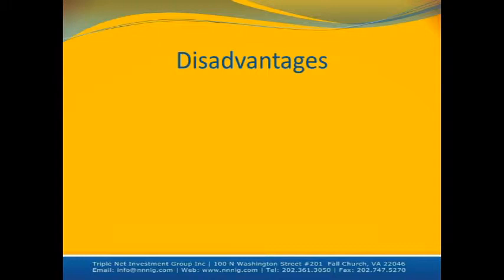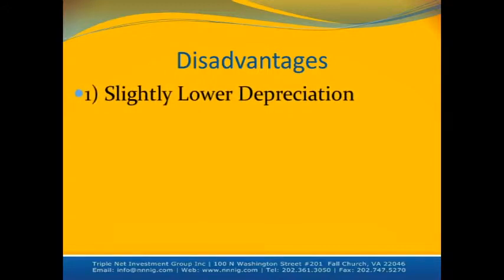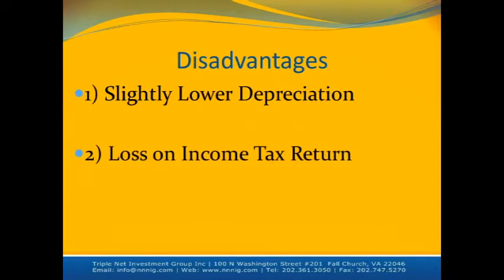The disadvantages are: exchanger will have a slightly lower depreciation schedule when acquiring new properties. This is because the IRS will look at a new tax basis as being the same as the previous one, less the deferred gain. Exchanger also loses on the income tax return because a loss cannot be deducted if you exchange property rather than sell it. If you want to take a loss, just simply call it a sale, not an exchange.